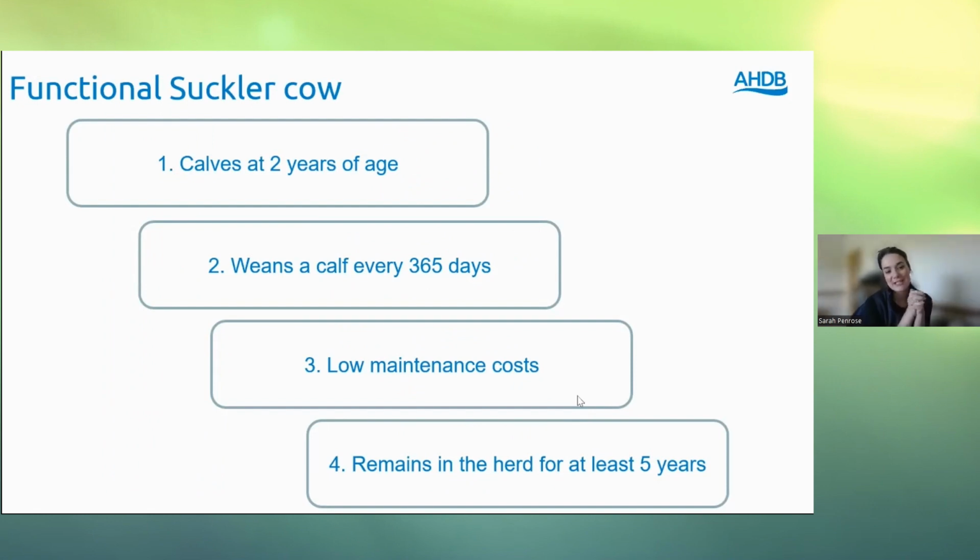So as I travelled round, the thing that kept coming up was functional suckler cows. And I really started to think about what are the traits that we want in our cows that mean they're profitable and functional. And these were some of the things that kept coming up. So the first one was, of course, that she calves at 2 years of age, unsurprisingly. The second one is that she weans a calf every 365 days.